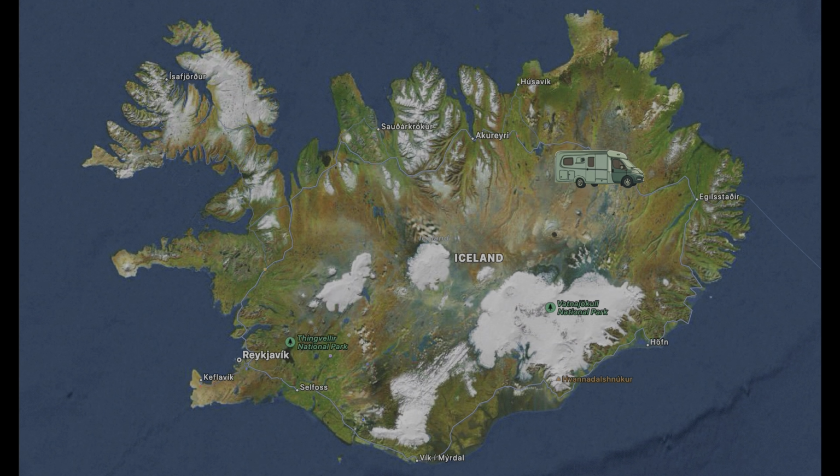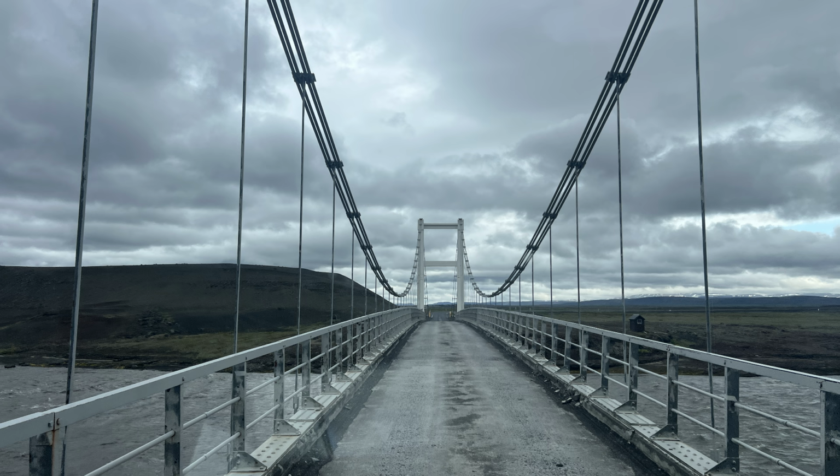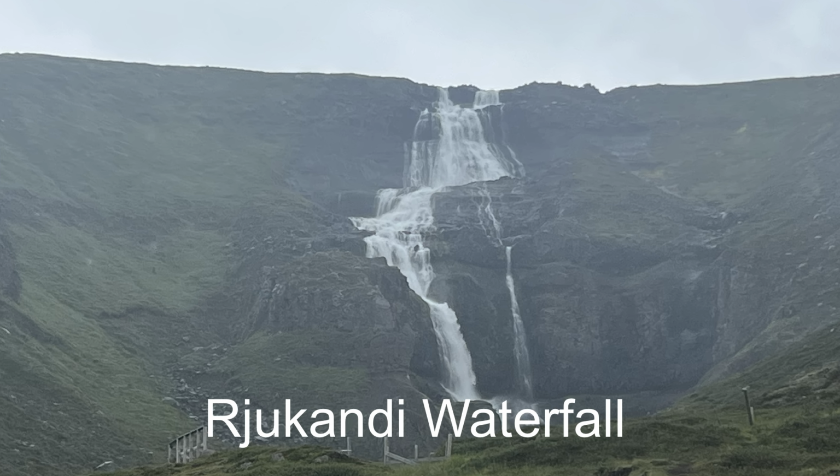After a really long shower and a good night's sleep, it was time to head west, where we came across this suspension bridge, which is pretty neat. It's a single lane, so you gotta make sure that it's clear before you go across. And we saw some more waterfalls.